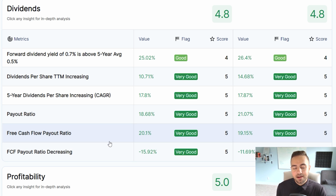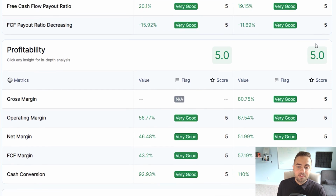So when you see a high dividend score here on Stock Unlock, basically what that means is the dividend is growing quickly and it's very stable. And the dividend health essentially is very strong. Both of these companies are the exact same here for the dividends. 4.8 out of 5, very good to see.